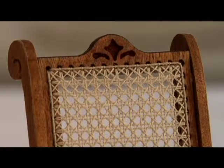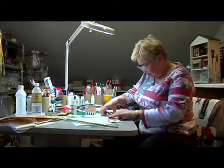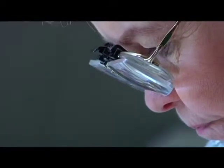Miniatures are a worldwide phenomenon, with hundreds of thousands of enthusiasts practicing the diminutive art. Sandy is one of the few in the area who works with miniatures on a steady basis. It all started more than 30 years earlier with that first project.